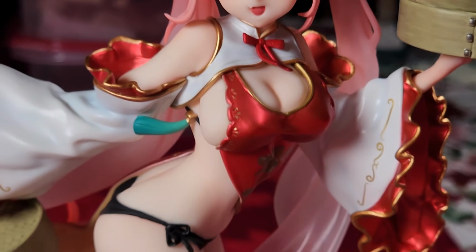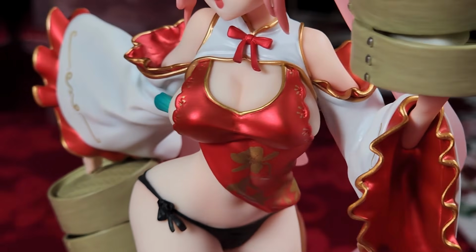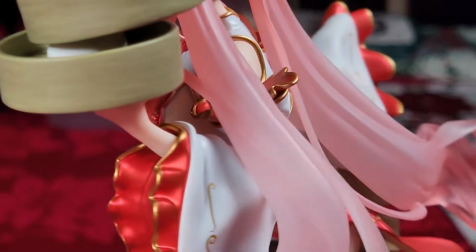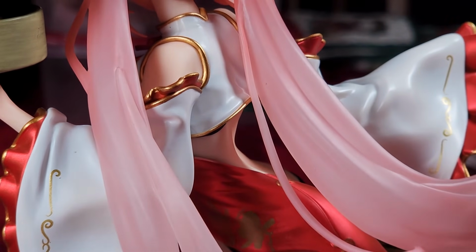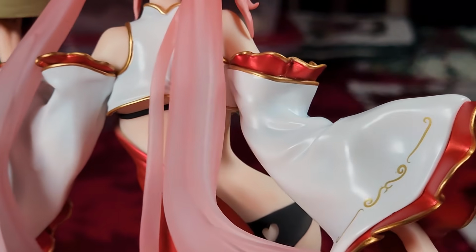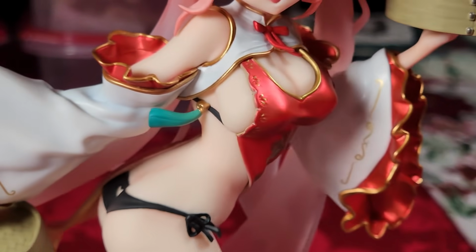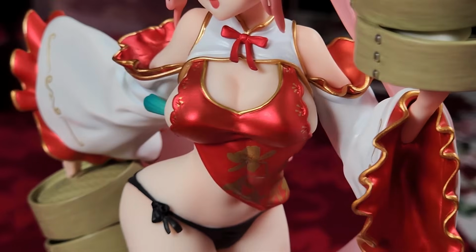Go down to her chest region. Chest and torso. Maybe a little speck of dust right there. But yeah, it looks pretty cute. Now we'll go ahead and spin her legs.